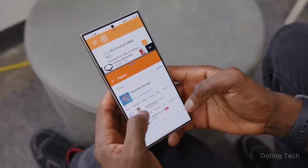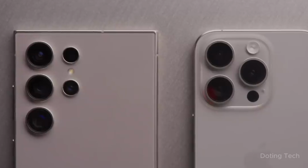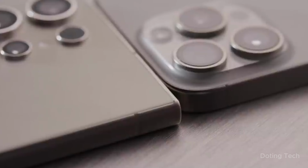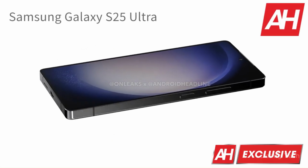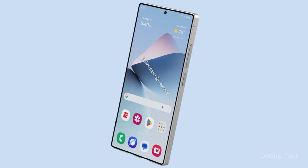And of course, design is always a big talking point. The S25 Ultra might retain the sharp edges and boxy look we know and love, but leaks suggest a titanium frame. This would make the phone lighter and more durable, giving it a true premium feel. Additionally, we could see new color options and an even slimmer design.